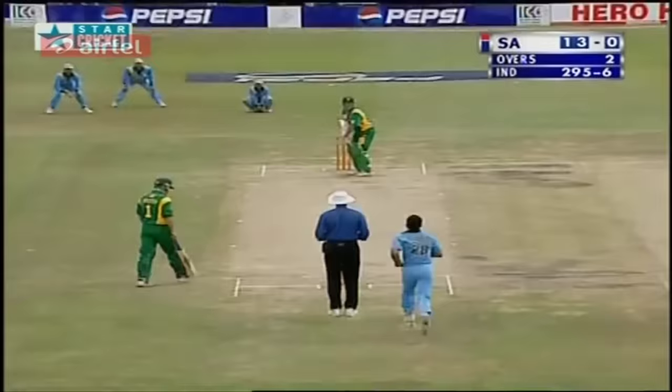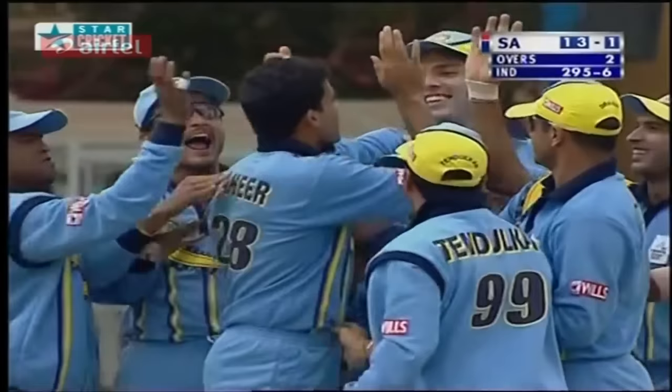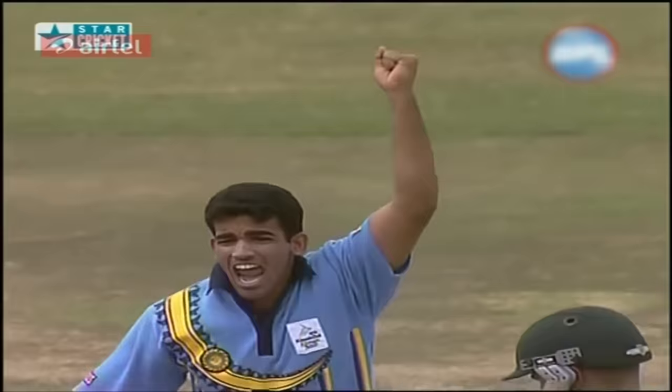He's bowled him. Excellent yorker. That's a tremendous start for young Zahir Khan.